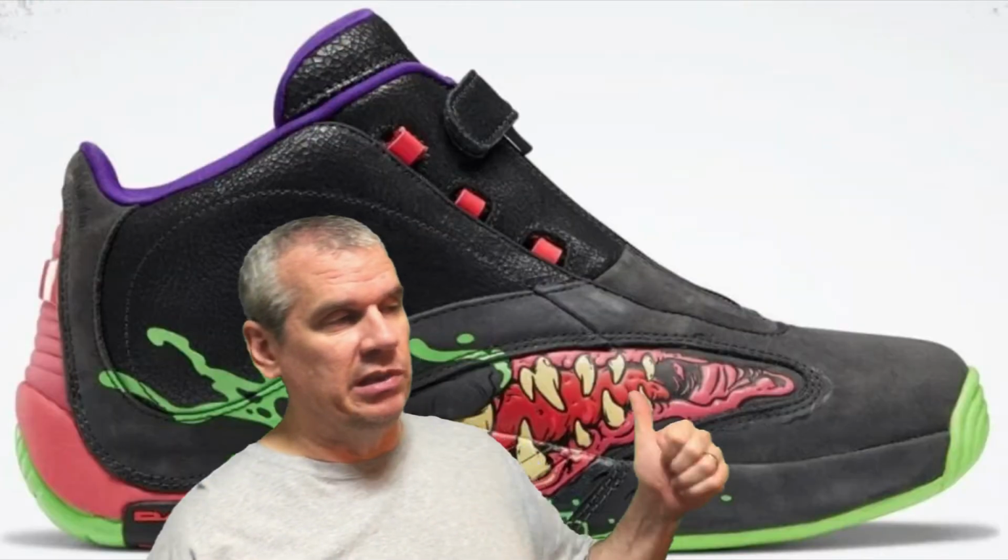This one here is a very simple white looking shoe, and I'm sure it represents something, but I just haven't been able to find out what in the Ghostbusters line. Now, it's not all about Ghostbusters 2 today. It is about Ghostbusters in general, and the reason we know that is because of the Answer 4s. There's the Answer 4s there.